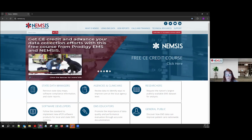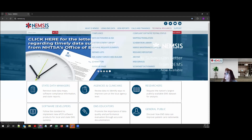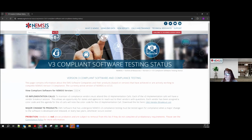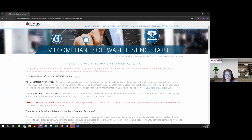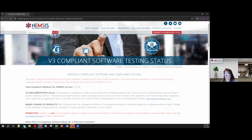We are going to go ahead and move forward with the collect and send. And of course, there are many more of you who do the collect and send process. So we have created a color chart, and you can find which color each vendor is by going to your compliance software testing status page. In case you missed it, I went under technical resources, compliance software testing status. Right here, you can see where it talks about the version 3 implementation calls, and maintaining compliance does require that you attend these calls. And there's a breakout vendor list right here.